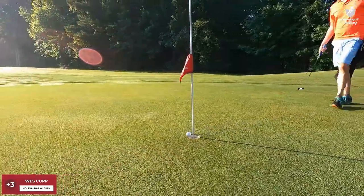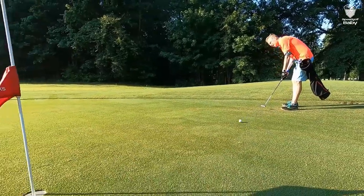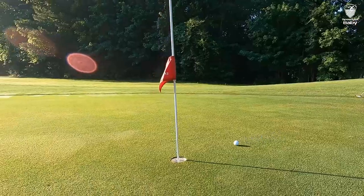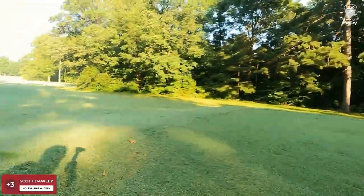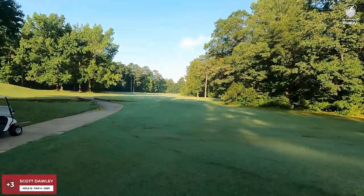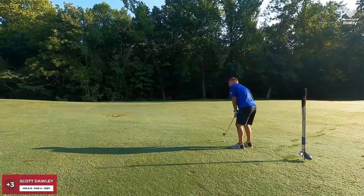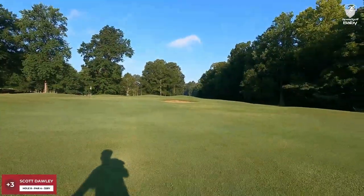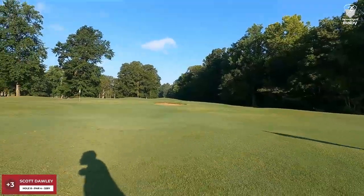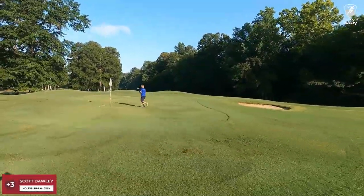Wes drops it in. Side door is open, and Wes with a birdie. That was huge for the program, Jay. And you could hear Bryson, the camera operator, really appreciating Wes's performance there. Director now on the same shot, probably with much less into the green since he hit driver. That looked like a 50-yard wedge shot to me. Oh, knocked it stiff.